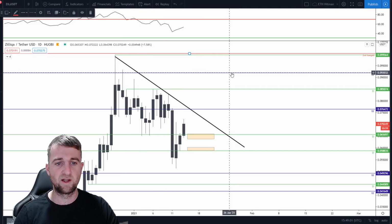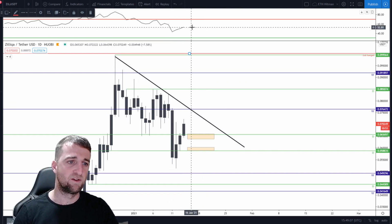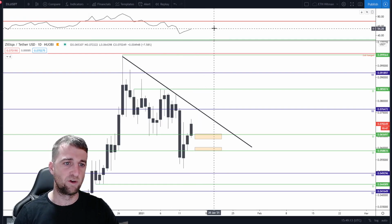If we can close a daily candle above there, I think things are going to start to look good. Just taking a look at the RSI, it is mid-ground, so it is primed to take off. We dropped down to around 42%, but yeah, I think we're going to start pushing up.